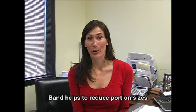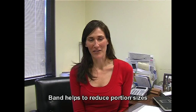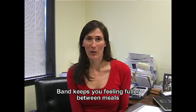There's two ways that it works. Firstly, it helps to reduce your portion sizes. So it's very difficult for you to eat very large meals all in one go after having the band in place. But it also works a second way, and that second way is by keeping you feeling fuller for longer between meals. That way you don't need to eat as often. Food empties more slowly through the band, and because of that you feel fuller for longer. So it's got two great advantages. Both of those things work together to help you reduce your total kilojoule intake, which means that that'll help you to lose weight over time.